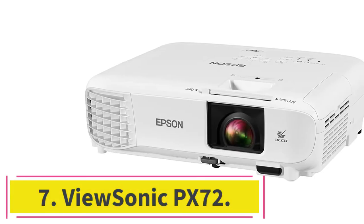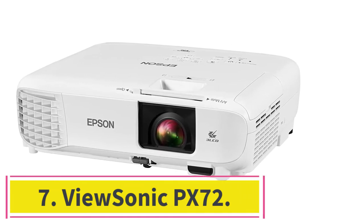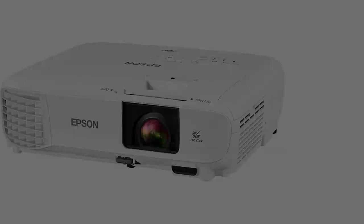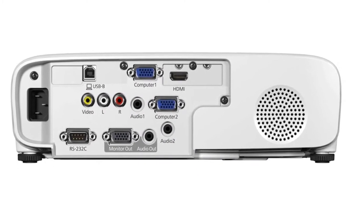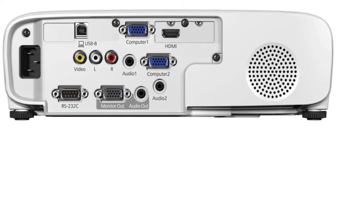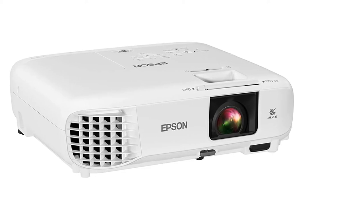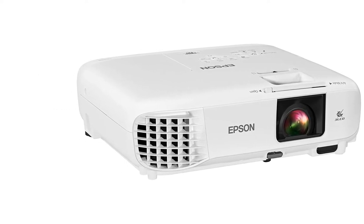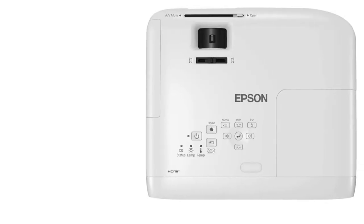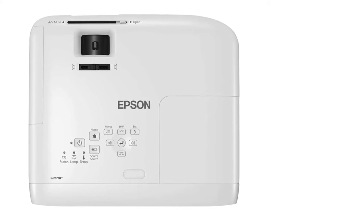At number 7, ViewSonic PX727. To get a high-quality projector model, you will have to spend a large amount of money. Therefore, besides display quality and supporting features, you also need to consider how long the projector model can accompany you. With the ViewSonic PX727, you can rest assured of using this product for many years to come, because the lamp life under the support of Eco Smart technology can be up to tens of thousands of hours.